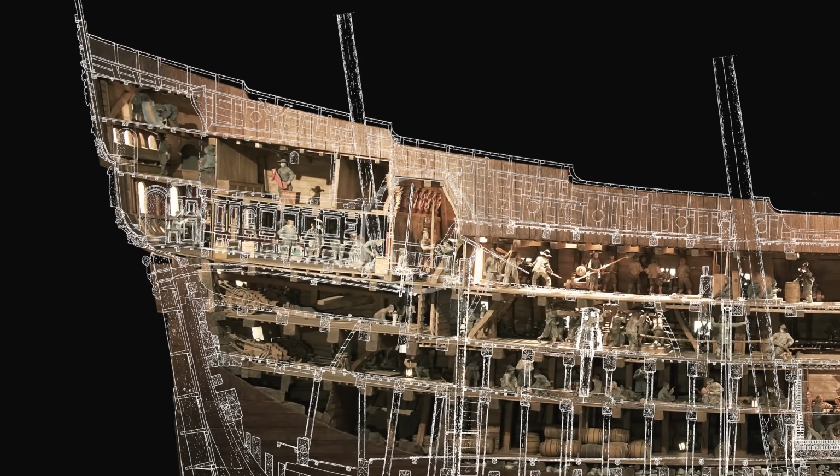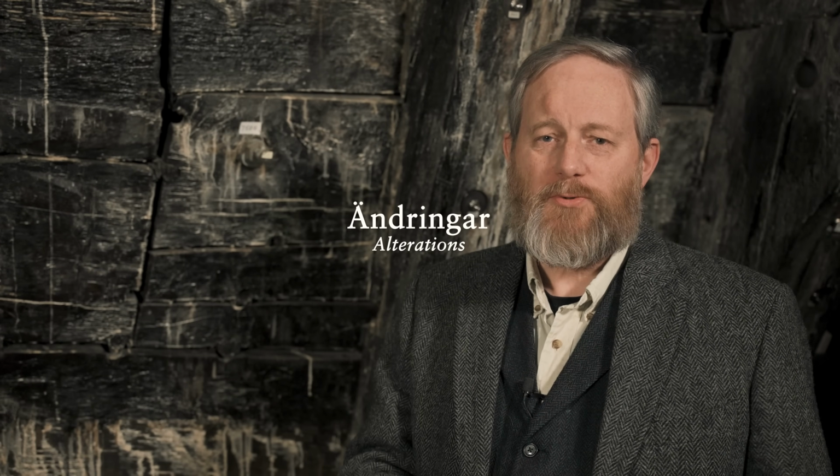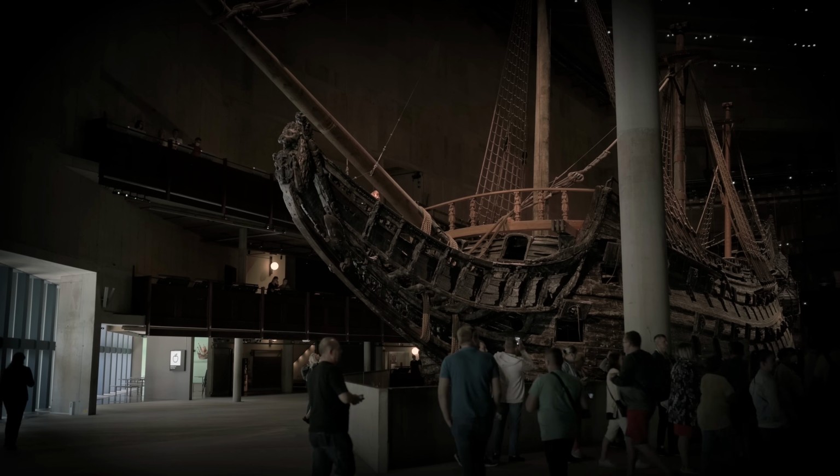One of the prevailing myths about Vasa is that it was greatly altered while it was being built, that the king ordered an extra deck added to the ship or ordered the ship to be made longer after they'd started construction. In fact, there's no evidence for those changes at all. The ship as it stands in the museum today is more or less the ship they intended to build from the moment they signed the contract.